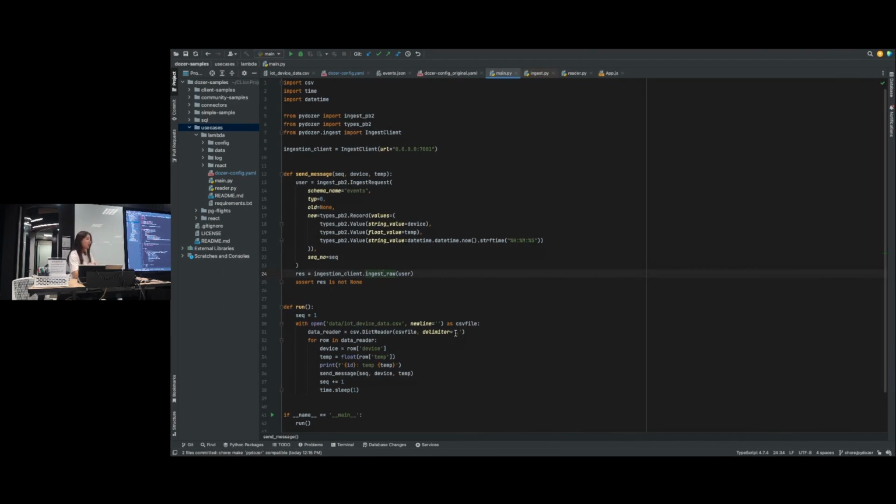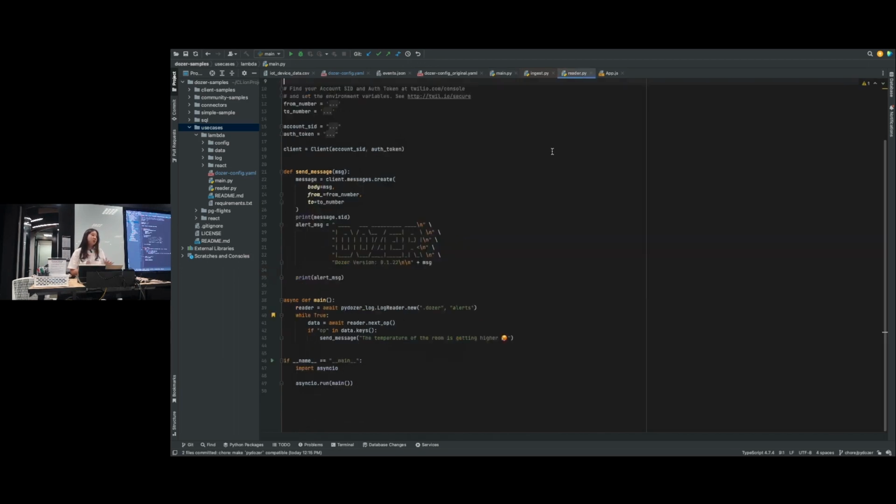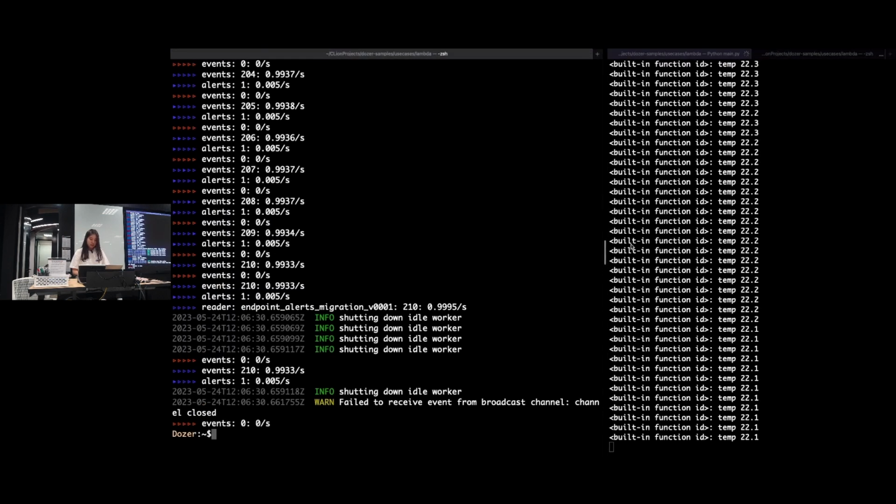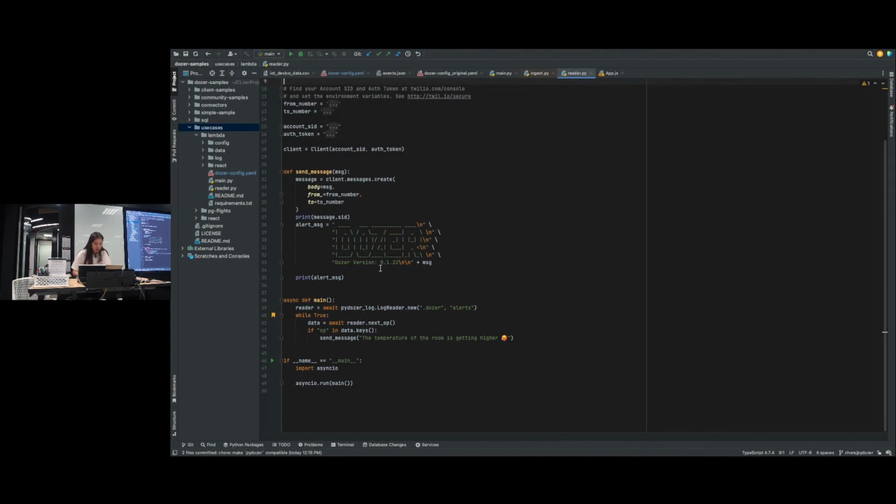We need an alarm. Yes, we need an alarm. We do have alerts data flowing in, but we don't know how to alert this back to us or to anybody. So we are creating another file. We are utilizing the Twilio client to give us an SMS message when the temperature goes above 23 degrees. So what we're going to do is, let me stop it for a while, and let me go through.